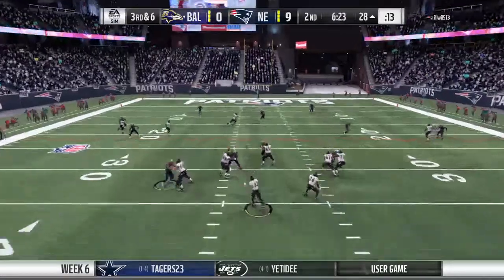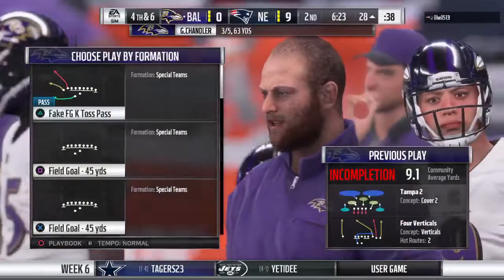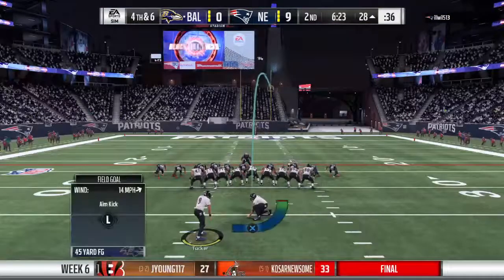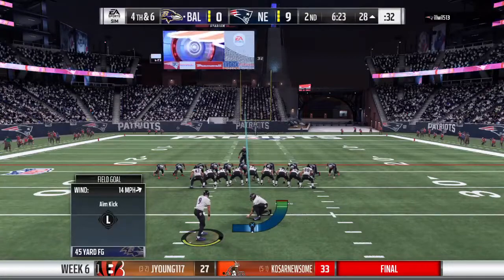To throw on 3rd down. Chandler, a bullet throw, but incomplete. They always say that real estate is about location. Well, guess what? When it's a slant route, the quick ones, timing, timing, timing. Got to be able to lead your man with the football, and the timing was off right there. Threw it behind him.